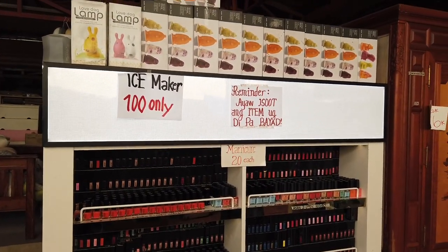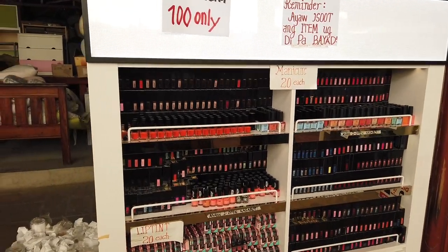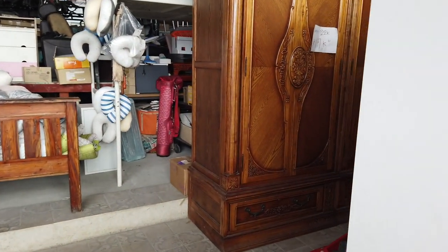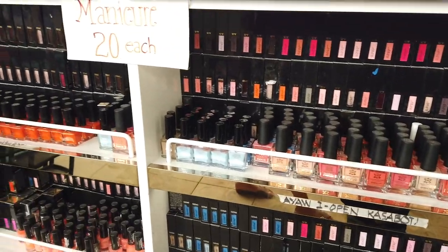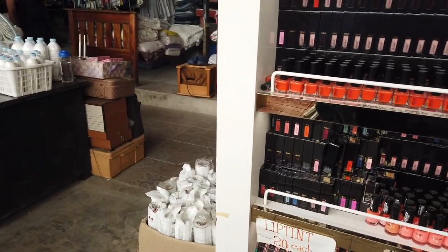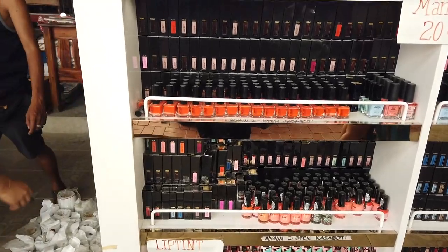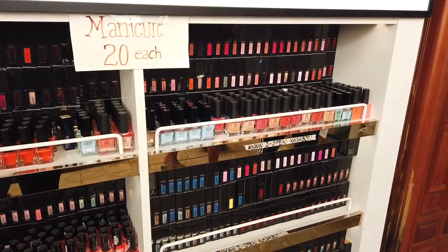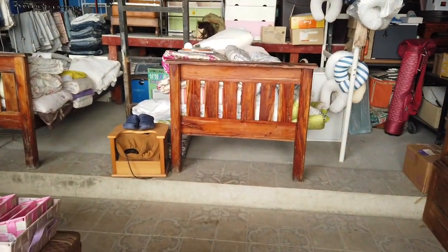So here you can see they got cosmetics. The owner just told me that she got a new container coming tomorrow. So you can see there's a lot of cosmetics. These are manicures, lip tints for only 20 pesos. These are all brands from Korea. So they are now all concentrating here.